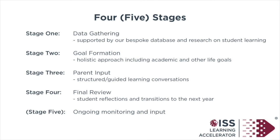The first stage is when we gather data about the student. The second stage is when we support students to form goals. Stage three involves input from parents. Stage four is when we do our final review. And stage five is really ongoing.